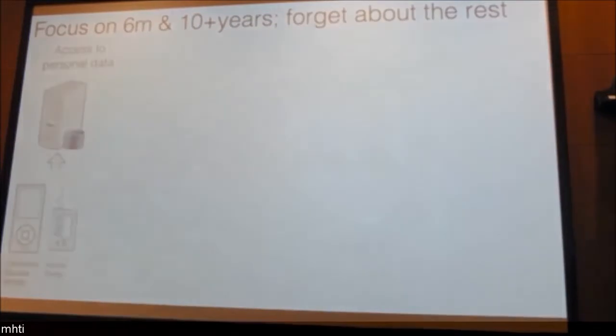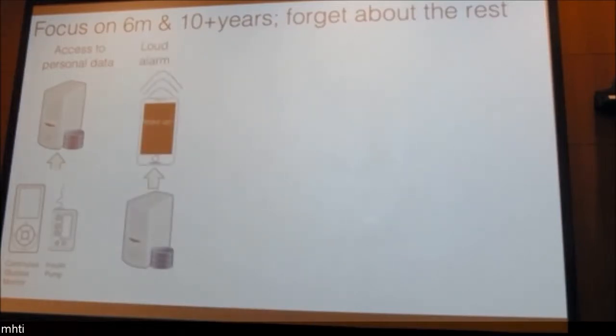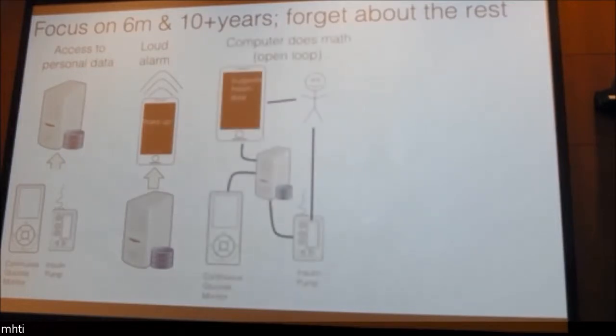This is exactly how Dana's community developed an artificial pancreas system. The first 6 months was basically, let's get data off of the continuous glucose monitor. They figured that out. The next step was, let's make an alarm loud enough so that Dana could go to bed at night and feel like she was safe. That took about 6 months. Then she thought, computers do math really well. Why don't I let it do the math of what the doctors told me to do? Get the computer to think about that.